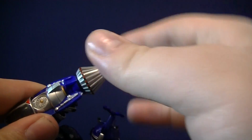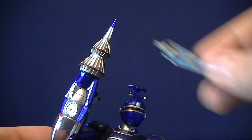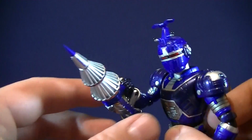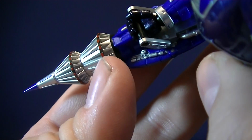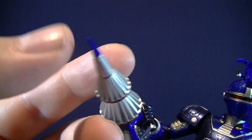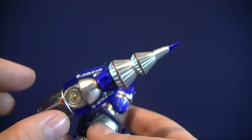The drill bit doesn't move, sadly, which would have maybe been nice because they got the stinger blade that moves, so this would have been maybe a little bit appreciated as well. But it does look really nice overall. It has a nice silver metallic paint job, a little bit of this copper color inside of the drill here, and a nice blue tip, which is also very pointy as well, so just be careful of that when messing around with the action figure, but it does look really sweet.